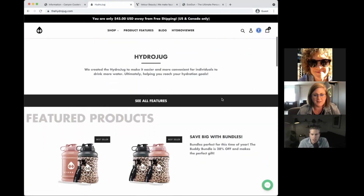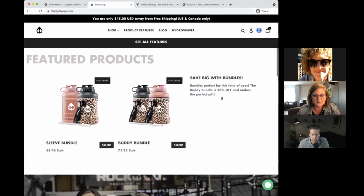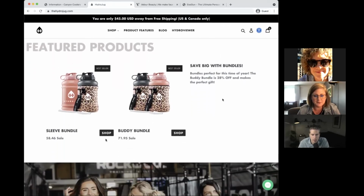Yeah. So scrolling down here, you've got your featured products. Now you have shop, but I'm not sure I like the placement of that shop button. I would put it down below the price, because there's a lot of little messages going on here. I think if we were to do some eye tracking, we might have some challenges understanding what content aligns with what products, and then also what this content is up here in the corner.